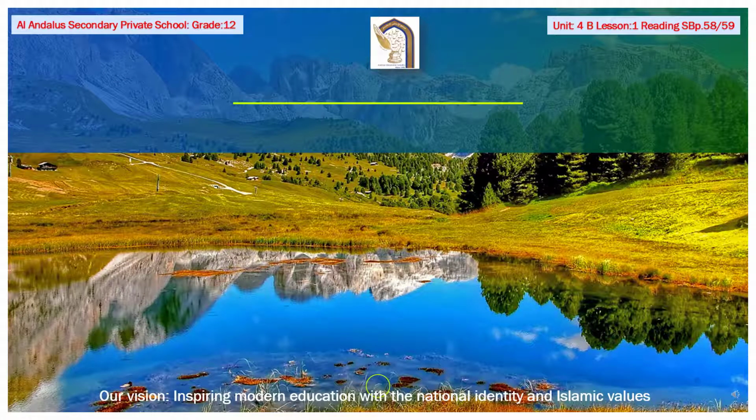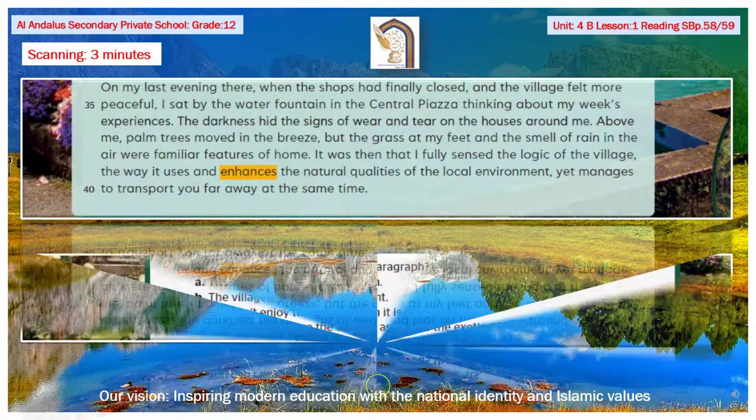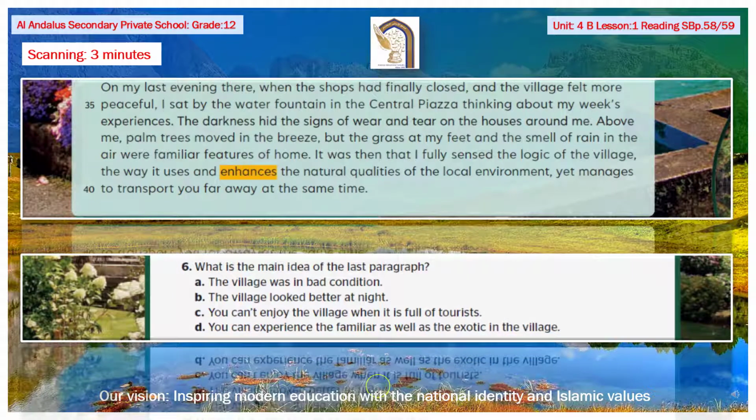Dear friends, if we move on to the last paragraph and question number 6, it reads like this. What is the main idea of the last paragraph? Yes, this is a very good answer. It's D. You can experience the familiar as well as the exotic in the village. Where is the evidence? Where I got the answer? Please look at the 2 final lines.